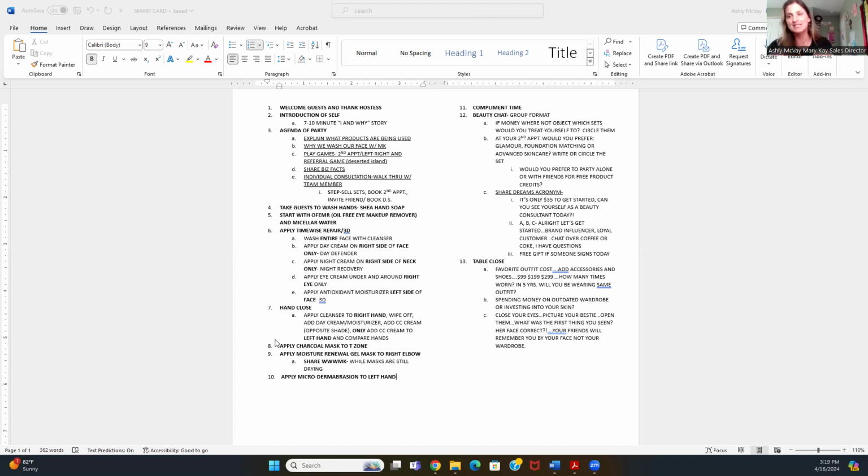Then you're going to take an opposite shade CC cream. If they're a bronze lady, put very light on them. If they're an ivory lady, put very deep on them. You're going to squirt a tiny bit on the right and a tiny bit on the left. They're going to rub it in on both sides. What you're doing here is you're explaining, okay, ladies, as you're rubbing in that CC cream, pay attention to what it feels like, pay attention to what it looks like. And while they're doing that, you're saying, okay, what do you notice? Get some feedback from them. What does it look like? How does it feel? They're going to start throwing all these things out there for you.